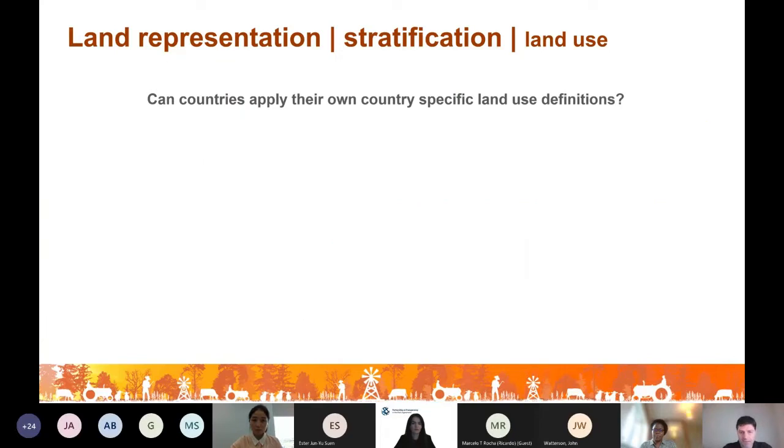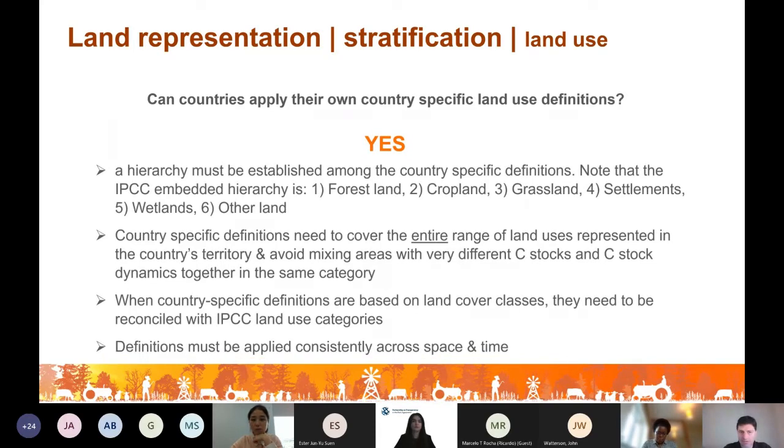Now, can countries apply their own country land use definitions? And the response, of course, is yes, countries can freely choose their own country-specific definition. However, in that case, a hierarchy must be established among these country-specific definitions. And here I just put a note that the IPCC embedded hierarchy is the following. Firstly is forest land, then is cropland. Third is grassland, then is settlements, and then the next one is wetlands, and the last one is other land.